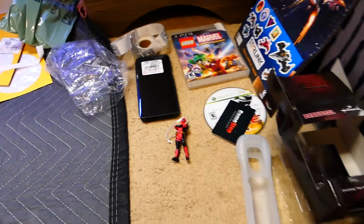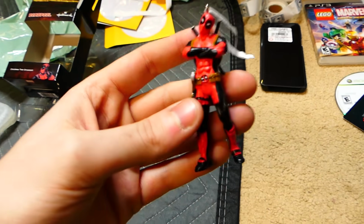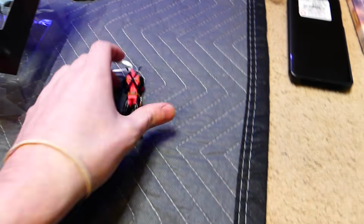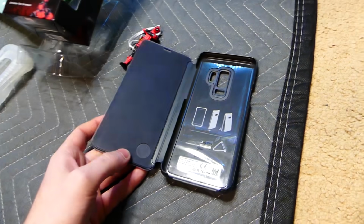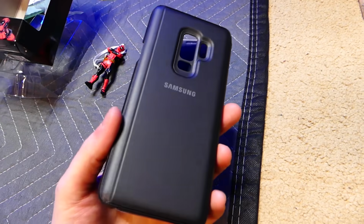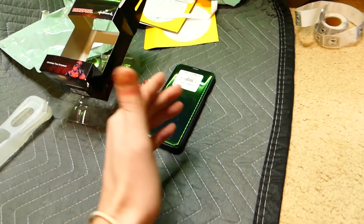I'm gonna recap really quickly what was found tonight. We have a Wii controller skin, a Christmas tree ornament, which is freaking dope. This is really cool. This is one of my favorite finds tonight. The second favorite find is this $10,000 phone case. I seriously thought it was a phone, though. That looks like a phone. You can't tell me that does not look like a phone to you. That is freaking crazy, though. This thing is probably at least like $40, easy, because it's legitimately made by Samsung.